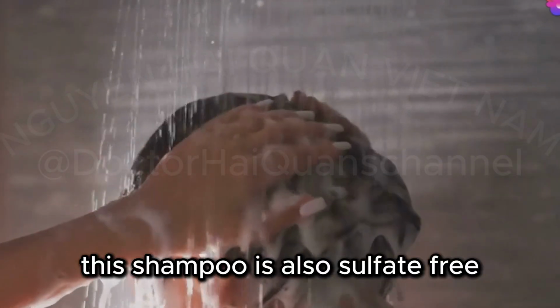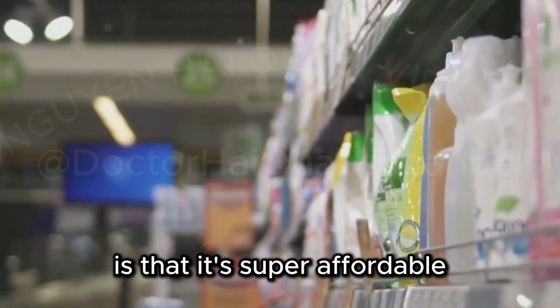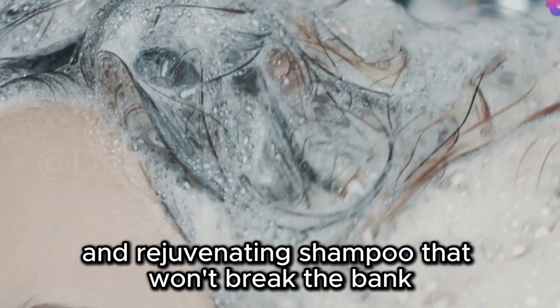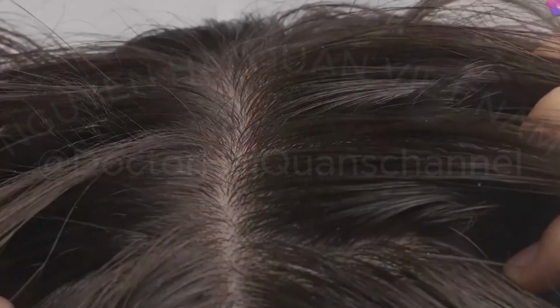This shampoo is also sulfate-free, which means it won't strip away your hair's natural oils. What I love about this shampoo is that it's super affordable and easily accessible. If you're looking for a hydrating and rejuvenating shampoo that won't break the bank, the Art Naturals Moroccan Argan Oil Shampoo is a great option.